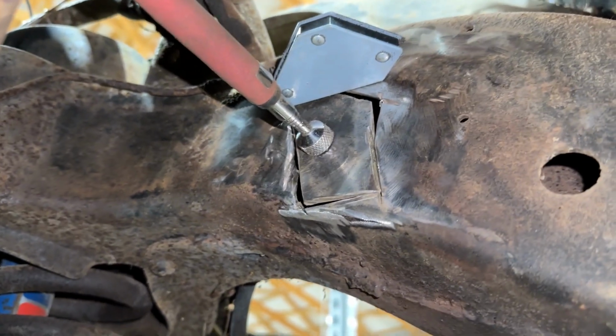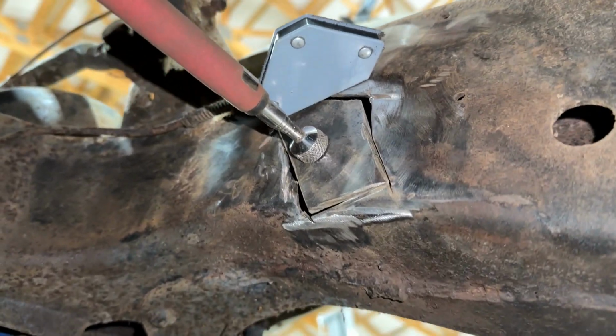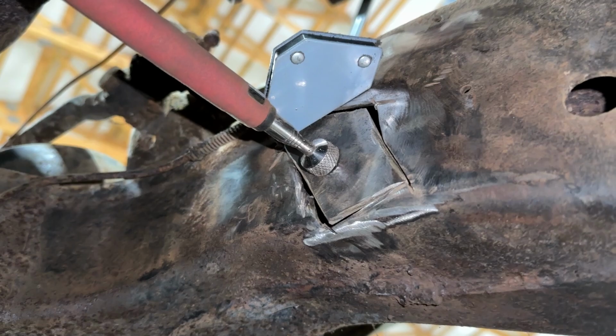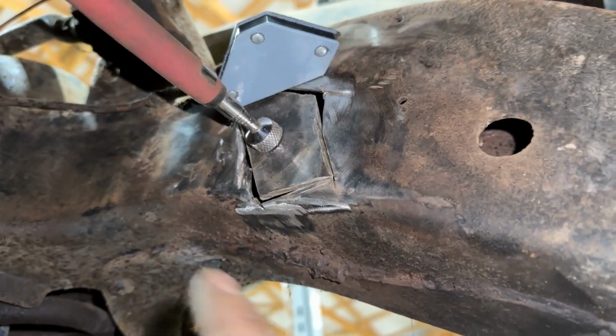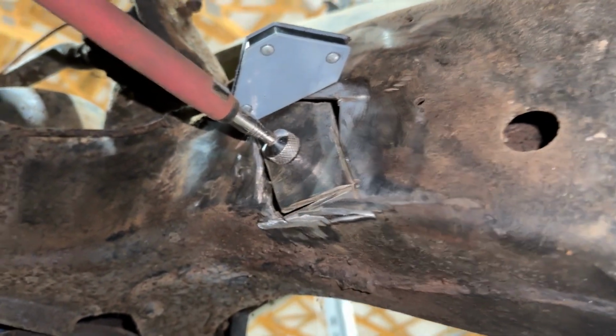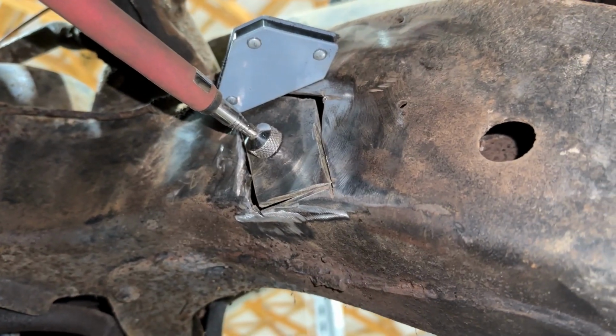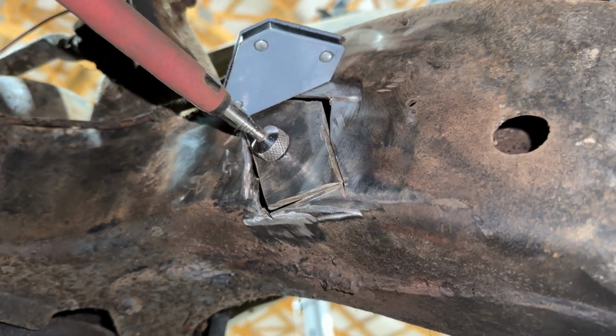Well, that's what we're working with. It's not perfect. The gaps are a little wide in places, but it's definitely gonna work. If I'd cut it a little better when I cut it out, we wouldn't have this problem. But the main part is it's mounted flush, and I can weld that up. So now that everything's cleaned up, and we've got a nice place to put a ground, we're gonna start tacking it in and hope that it holds.